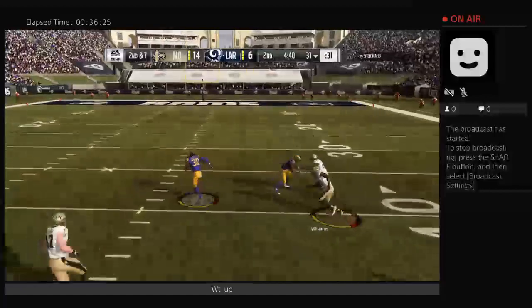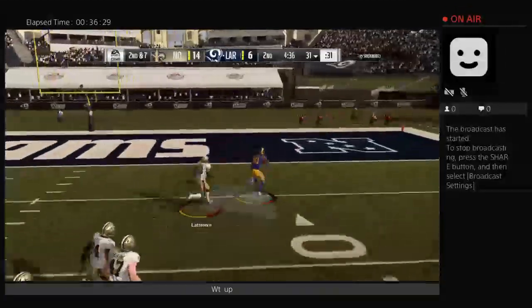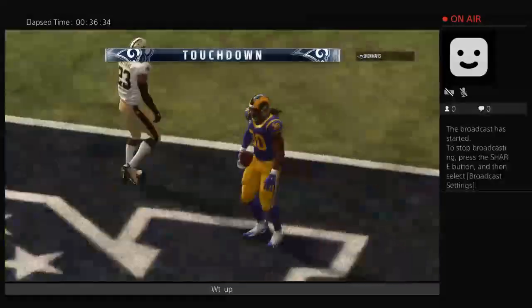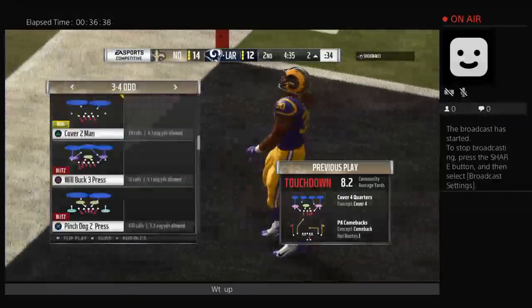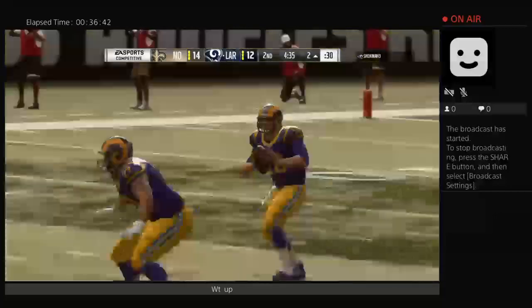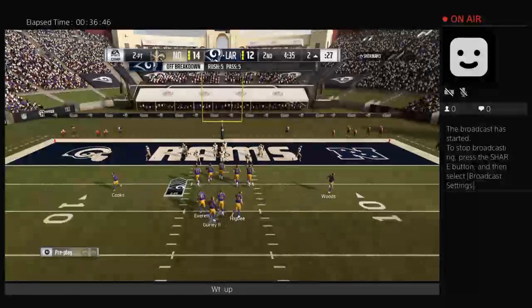He gets it to Gurley, complete. Todd Gurley, wave goodbye. Touchdown, LA. Todd Gurley, 69 yards. And the Rams are now just a 2-point conversion away from tying this thing up. Now Goff will lead the Rams up to go for 2.